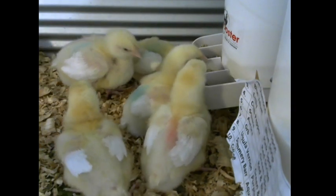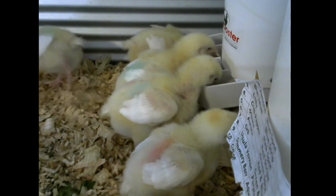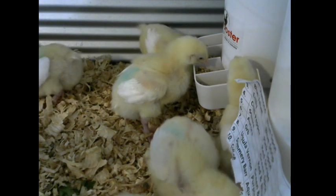Nothing much happening this evening, except that the chicks are, once again, a lot bigger than they were yesterday, and they are pretty much busy stuffing their faces at the moment.